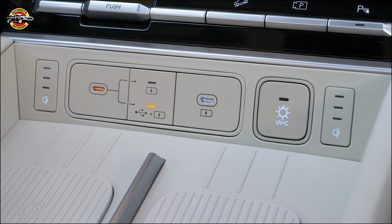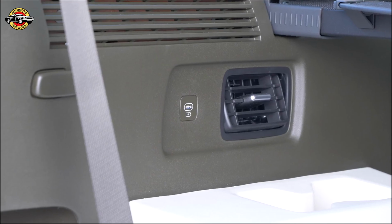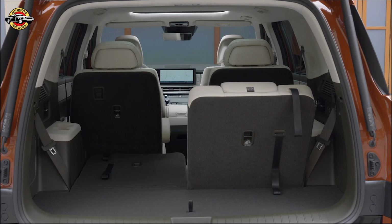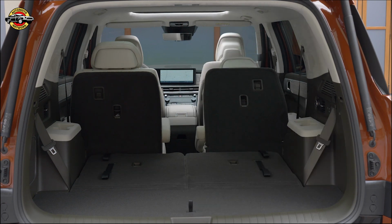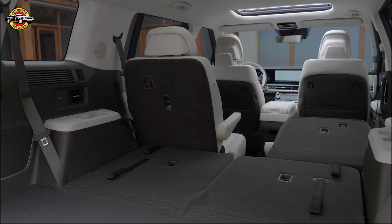The practical body profile of the all-new Santa Fe seamlessly transitions between urban and outdoor activities. Its spacious cargo capacity and wide tailgate opening cater to your urban needs and outdoor adventures, ensuring there's room for everything you need. Premium features enrich the driving experience, making every journey comfortable and convenient.